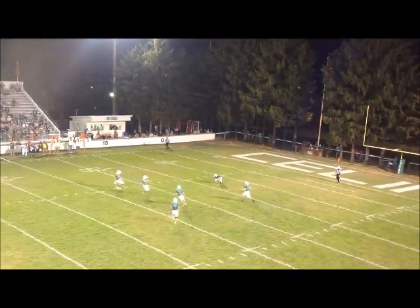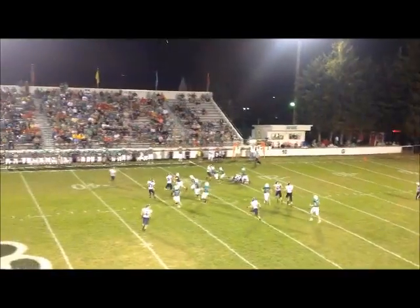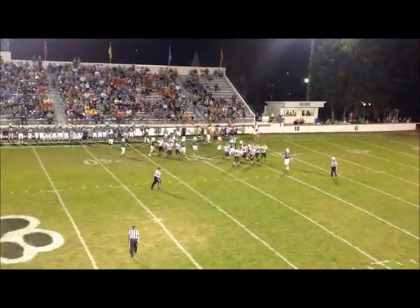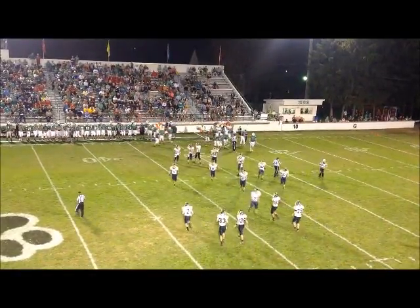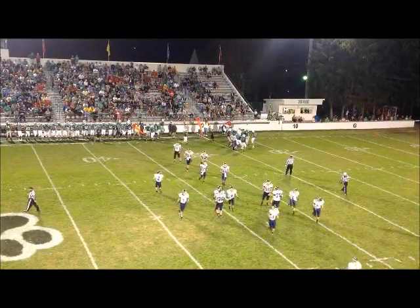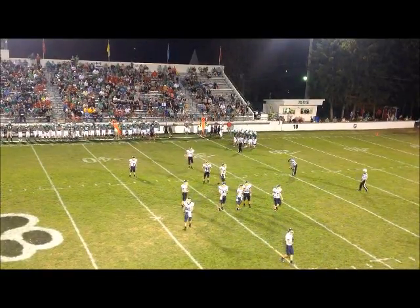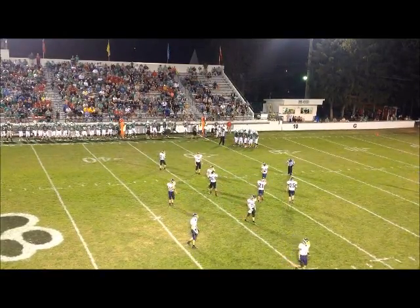Mark fields it. Jack Mark coming to kick off. 5-yard line, that's where Celina starts. First and 10 from the 25. Caleb Williams. Celina, get your offense going. Put that second touchdown on. First and 10, Celina, at the line of scrimmage.